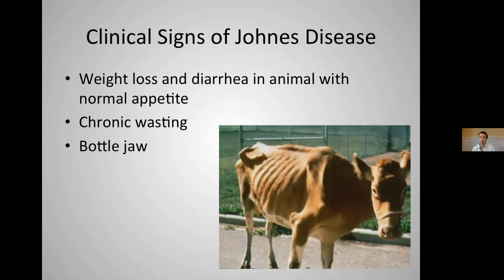An animal with Johne's disease, whether it's a cow or a goat, in the beginning will look like a very hungry cow or goat that is eating ravenously, but despite that is continuing to lose weight and having horrible diarrhea, which eventually leads to chronic wasting and a lot of protein loss, which causes them to have that same bottle jaw or edema that the goat with the parasites had in the beginning.